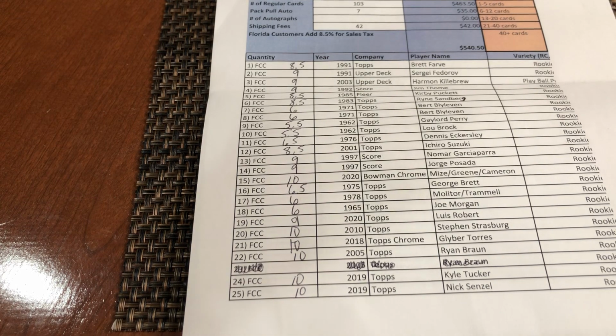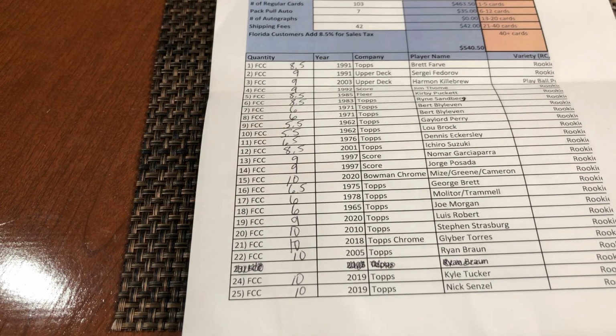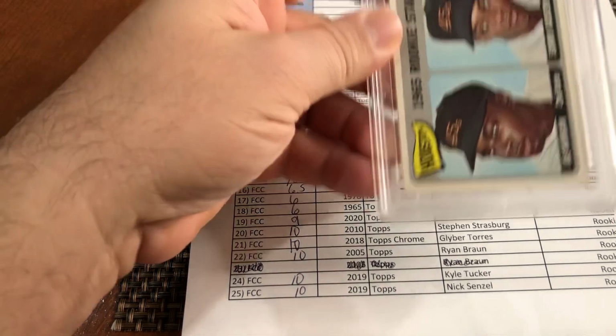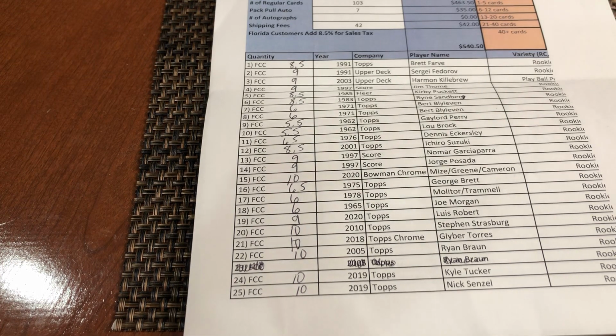Next is 78 Topps Molitor and Trammell rookie. I said this would get a 6. It ended up a 4. I might get a different one of those. I think I can get a different one of those. 65 Joe Morgan rookie. I said this would get a 6. Ended up a 5. So GMA has started grading the vintage way tougher than they used to.